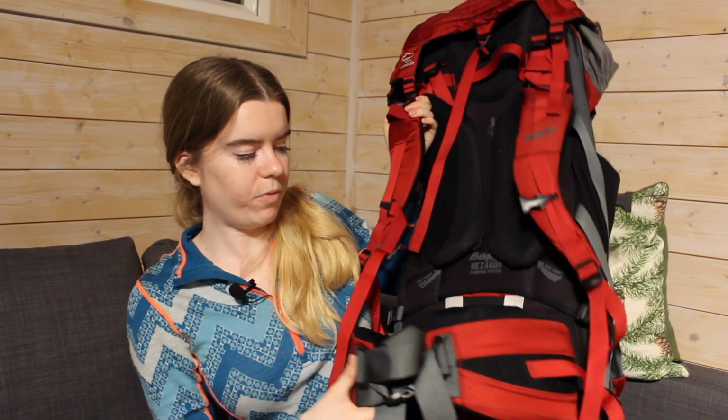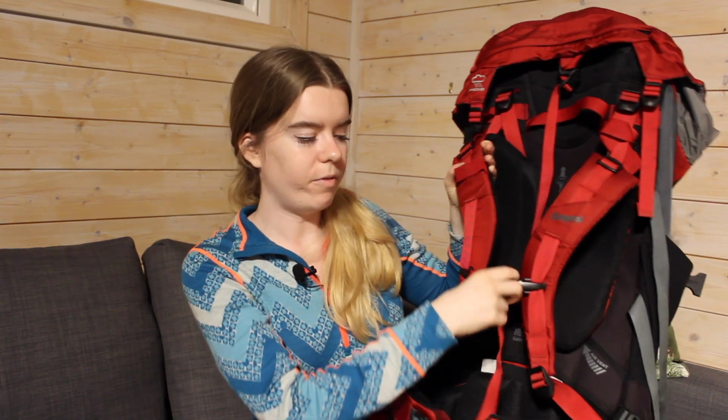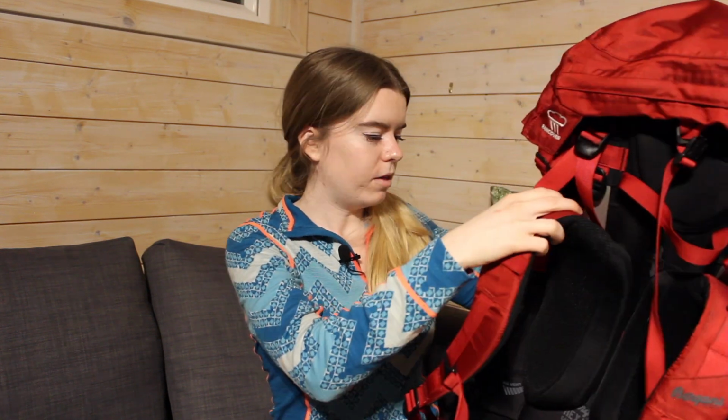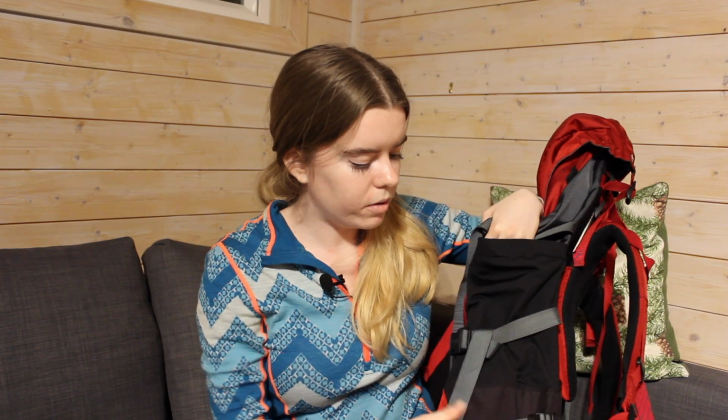It has these waist straps here, and it has these straps here that you can have around your chest. And there's also a lot of adjustments here to make this tighter or looser. You also have the adjustments here for the top of the bag if you want to tighten it or not. There's also pockets on the side here to have any water bottles. And in the front, there's a bunch of these loops here that you can attach things with or hang things on the outside like shoes or anything like that.